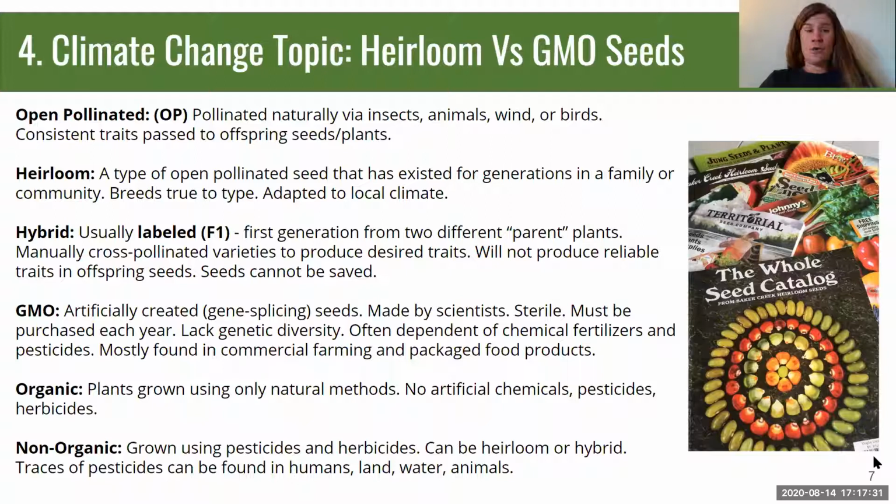Now, another thing to note, so we have our 4 different types of seeds: the open pollinated, the heirloom, the hybrid, the GMO. Any of these can be organic, so they could be grown using only natural methods, so no chemicals, no pesticides, no herbicides. They also, any of them, can be non-organic, so it may be misleading. Even though you're buying an heirloom seed, which is kind of like the ultimate quality seed, it could have been grown not using organic methods. So this means that whoever grew the plant may have used pesticides and insecticides, and unfortunately these have been linked to cancer.